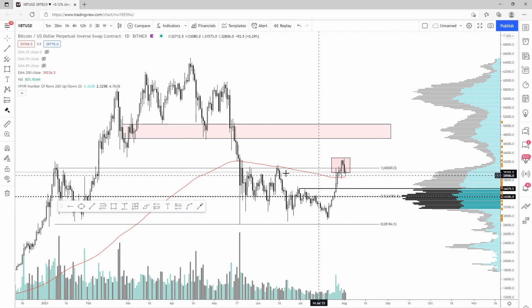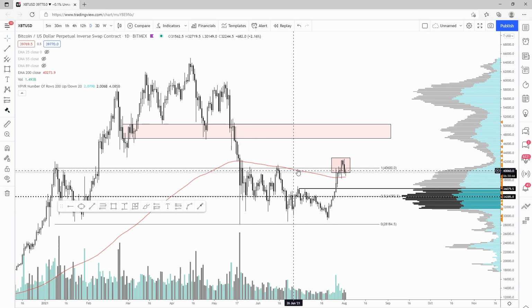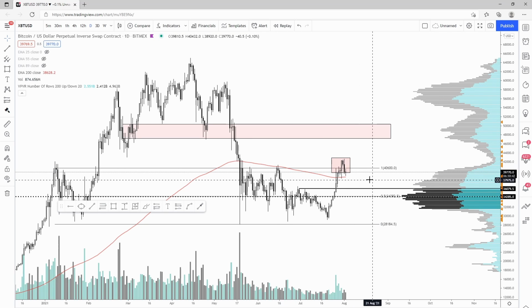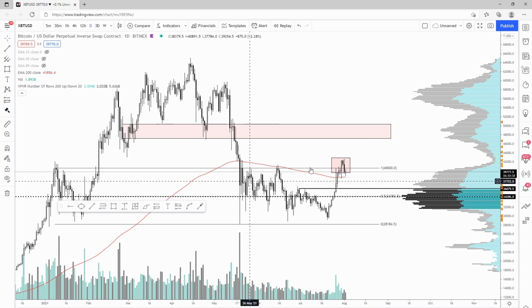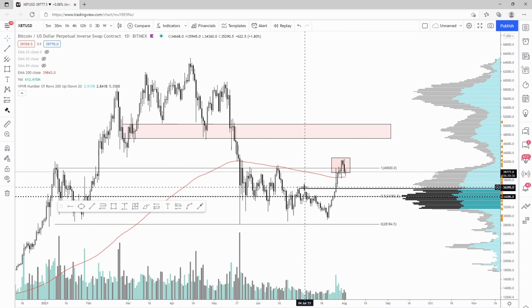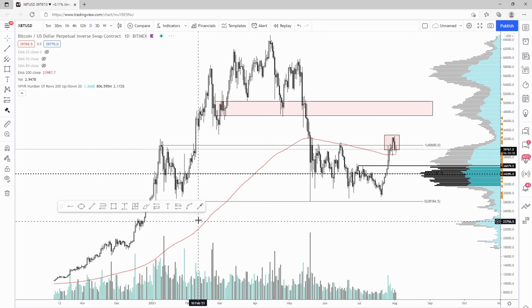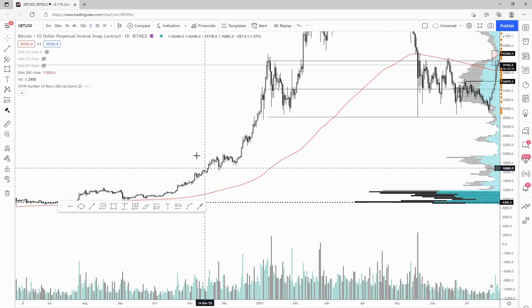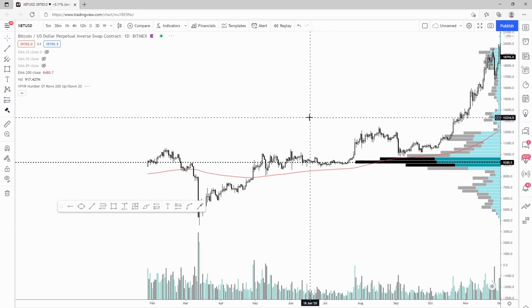When you see the EMAs start to cross over, and especially the daily 200 EMA, you'll see a lot of interaction with the EMA when price is starting to flip between support and resistance. And that's especially true after huge trending time periods where the 200-day EMA actually wasn't even tapped for quite some time. As you can see, it just acted as support this entire time.